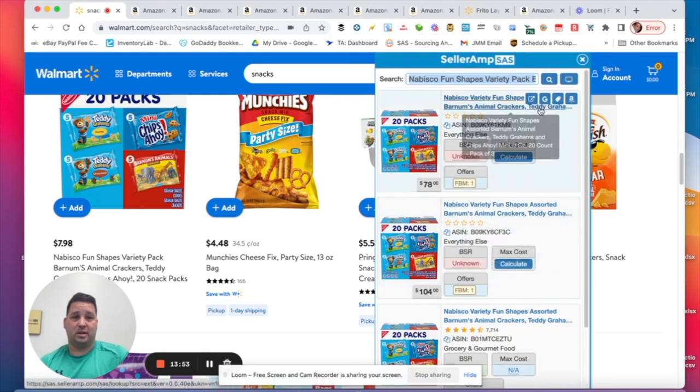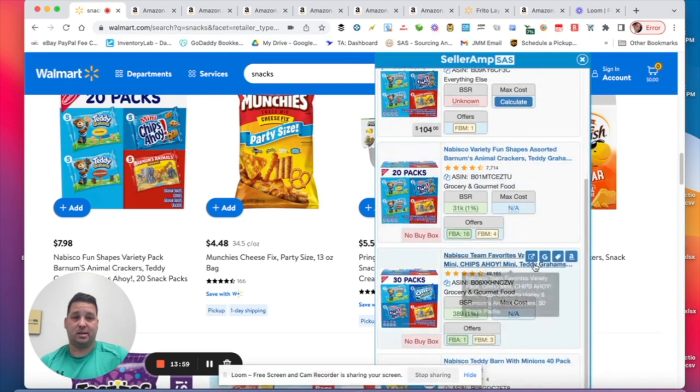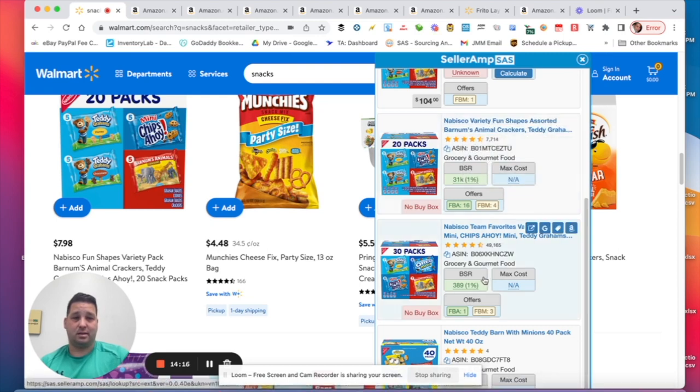Okay. So what do we got here? There's a pack of three selling for $80. No rank. What is this? Pack of five. Oh, this is interesting. Pack of five. I don't think this is actually a five pack, though. Let's take a look at this. See, that's different. Yeah, let's take a look at this quick.